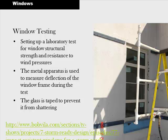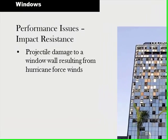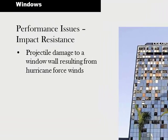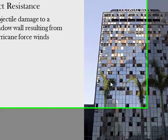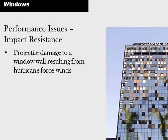The hurricane glass is probably the same price as a window with a roll down shutter, but it's just two different systems. So anyway, there's a picture of a building, obviously that had a little hurricane damage from hurricane winds, and you can imagine, you know, the windows pop out, and what all's going on inside of that building.